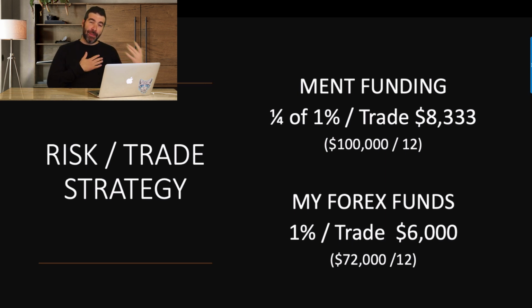So since Ment funding is so expensive, you have all that opportunity to take all these evaluations with My Forex Funds. But again, we're comparing it apples to apples here, and you're trading 1/4% with Ment funding so that you don't blow your account in 5 trades. You'll blow your account if you lose 12 trades in a row. And that's what we want to compare with My Forex Funds and Ment funding.